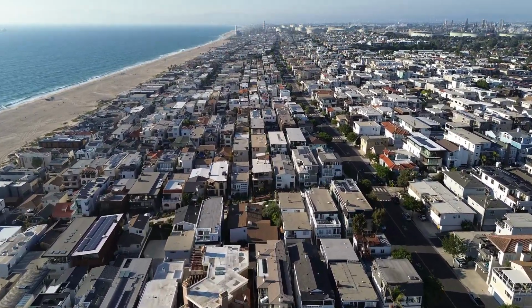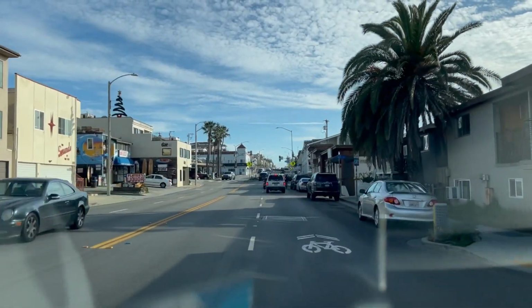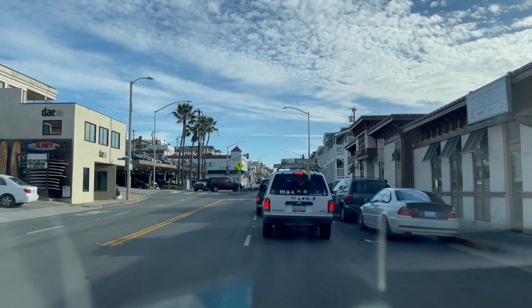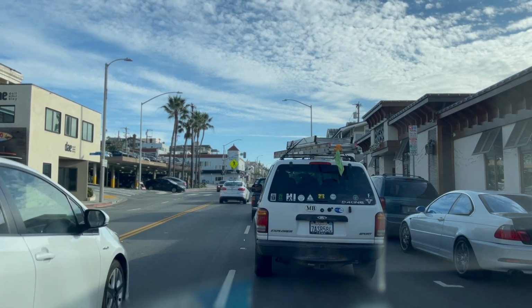And then as we continue, we're going to head on down Highland here. And Highland is sort of the spine of El Porto. It is the middle of the section that contains all the businesses. So the shops, the boutiques, the restaurants, any of the service businesses, they're all located along Highland.